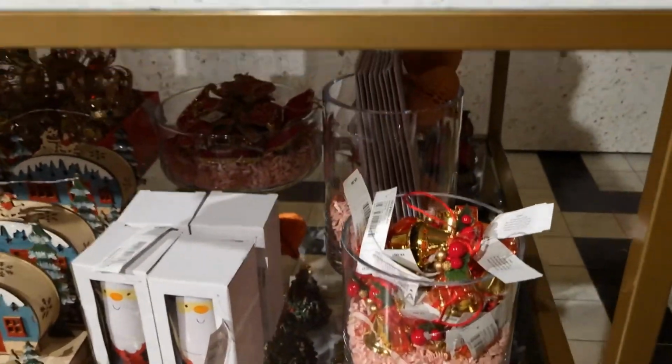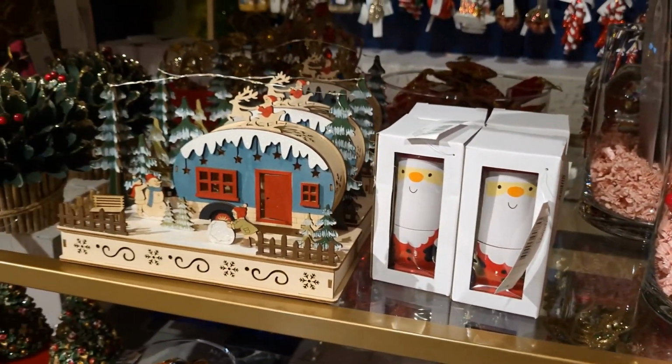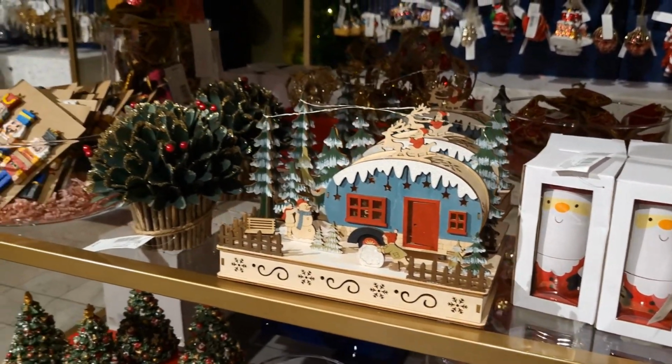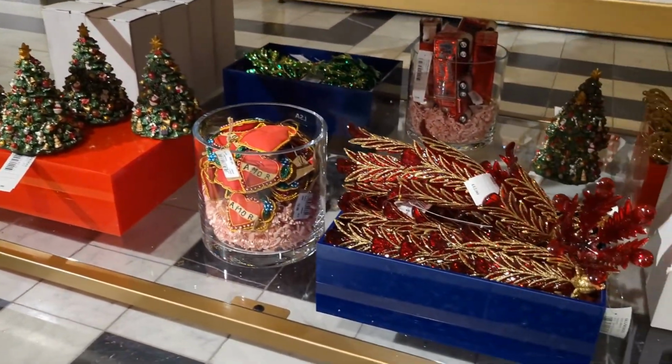One thing I love that Selfridges did this year, which I haven't seen in any other places, are these wooden decorations. And here you've got a sort of caravan with a sort of snow scene set for Christmas, but I haven't seen that in any of the other stores, and it really does look good.